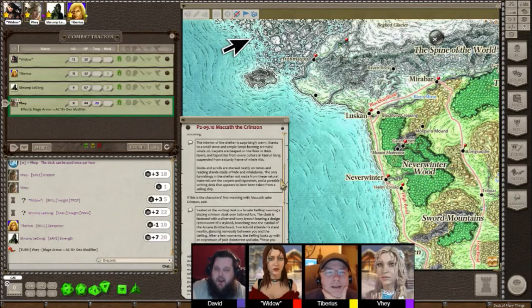My name is Makoth the Crimson. Makoth, pleased to meet you. I'll give a noble bow and say I am Tiberius Glimmerleaf. Finally, someone with manners around here. Absolutely, I am Tiberius Glimmerleaf from Waterdeep. And we are here to, yes, and we love it here at the Sea of Ice.